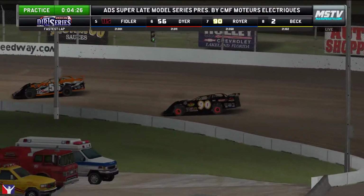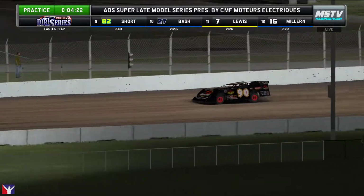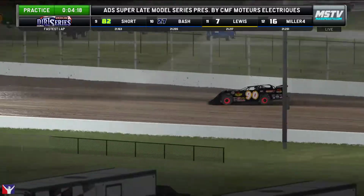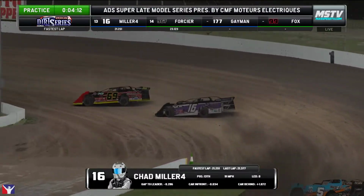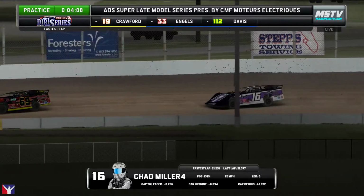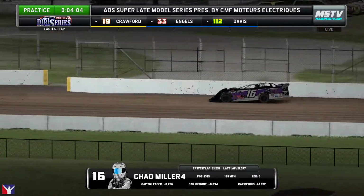Again, we are here with the ADS Super Late Model Series, presented by CMF Motors Electrics, and we are in practice, so we're going to put our driver bar up for you to see here. Just take a look and see who is driving what car here tonight, what their number is, what their name is, and what their car looks like as we cycle through the field here. We're going to be right back in about 4 minutes with qualifying.